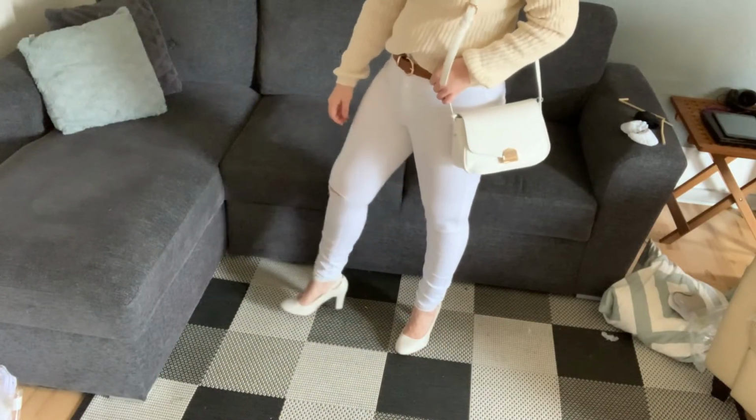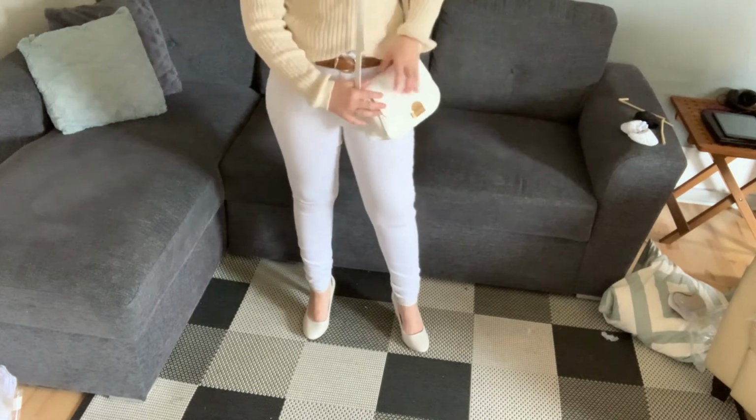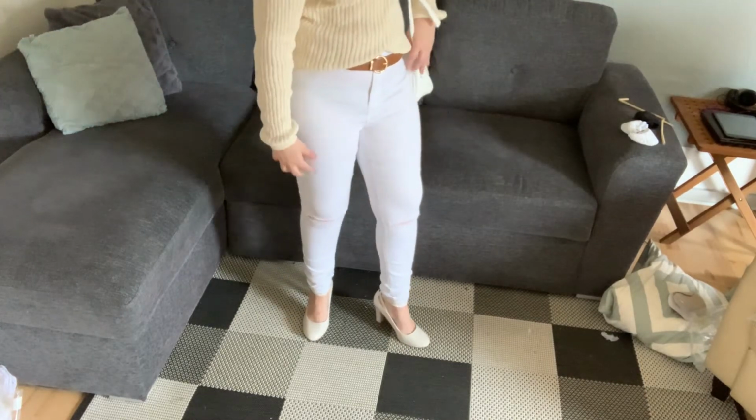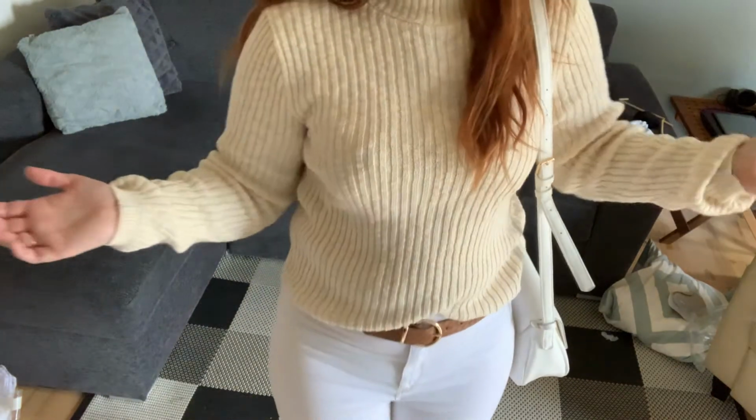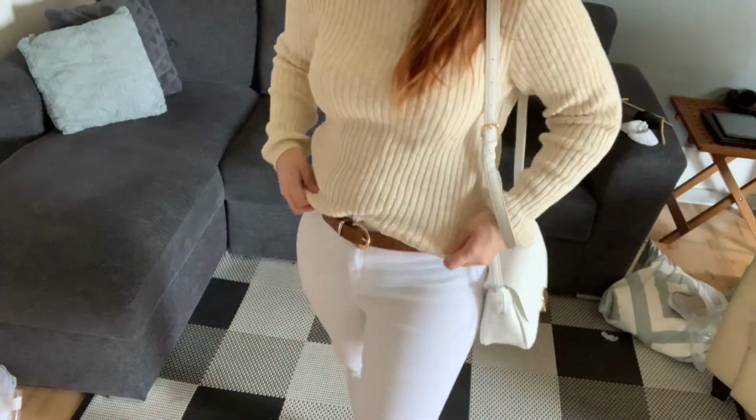Here we have the shoes. Very nice shoes. They're from Anfield. The bag is from Anfield as well. Christopher jeans. And just the outfit all together.